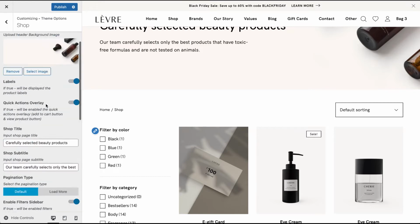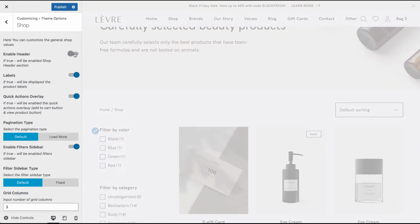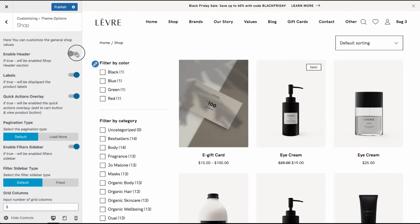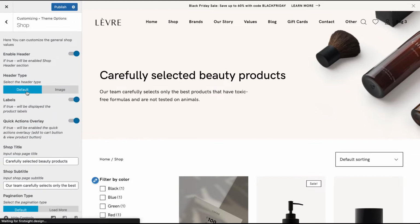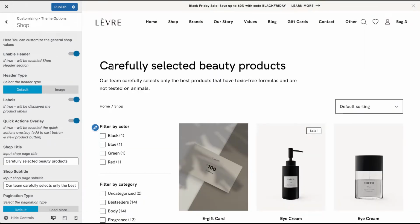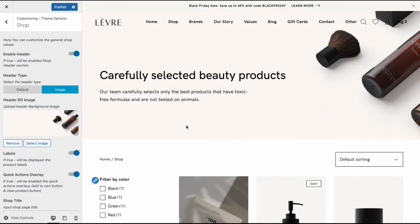Again, a bunch of settings. You can go through them one by one. You can show or hide header section. Let's leave it switched on. You can choose whether you want to show just a text and just a title and subtitle right here, or you can select an option with an image.